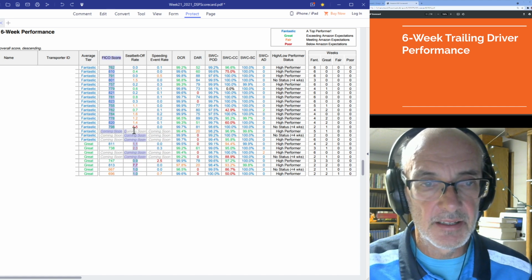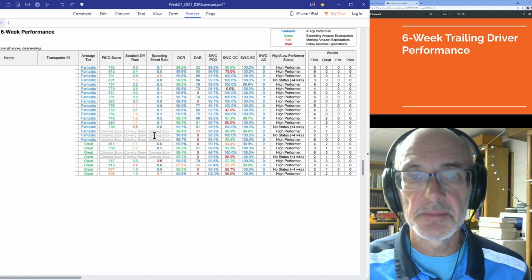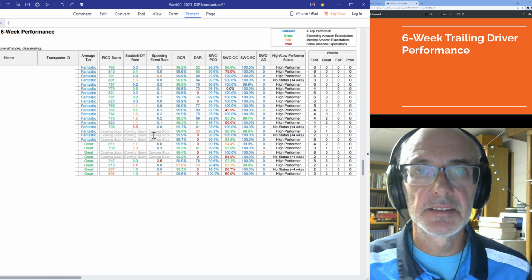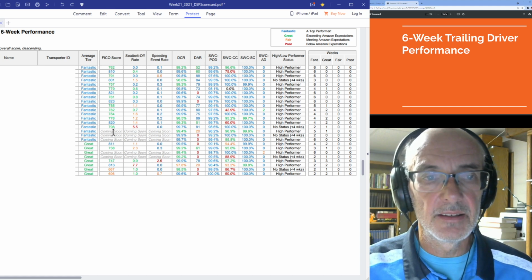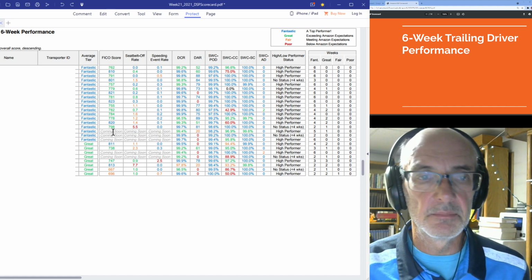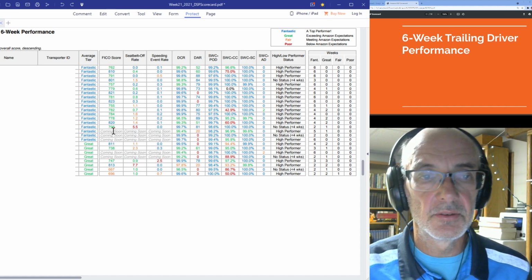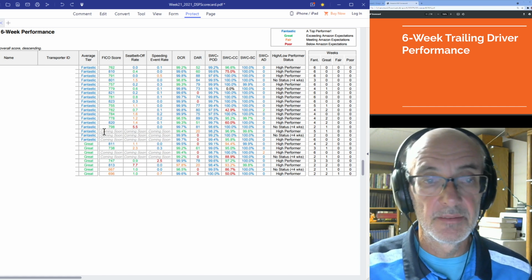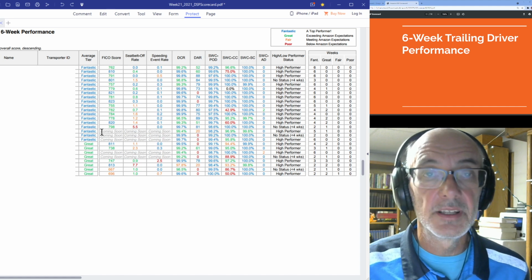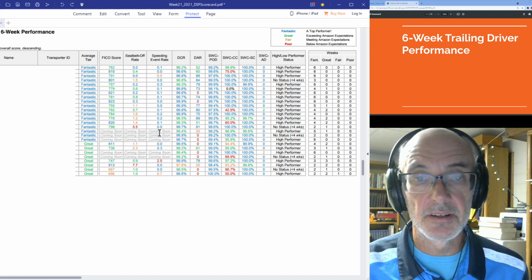Sometimes we have a lot of these "coming soons" in the FICO, seatbelt and speeding. That's because rental vans or non-fleet vans do not report the same way into the system, into the FICO, into Mentor, or into the Flex app. So if a driver only drives rental vans or non-fleet vehicles, then you'll see this "coming soon" in the scorecard.